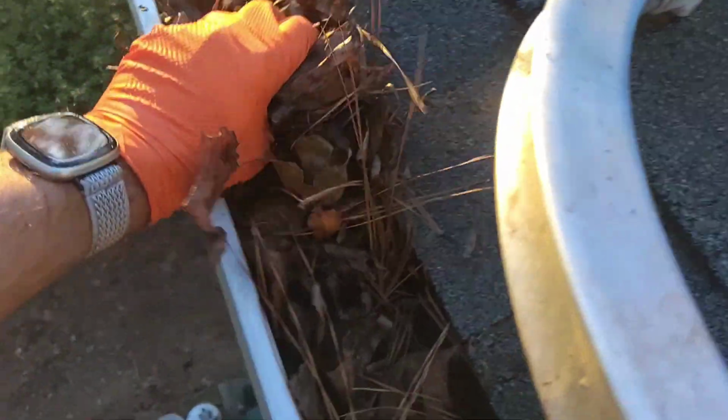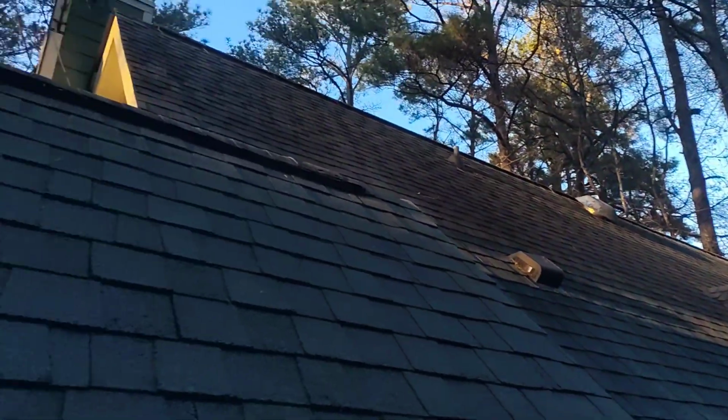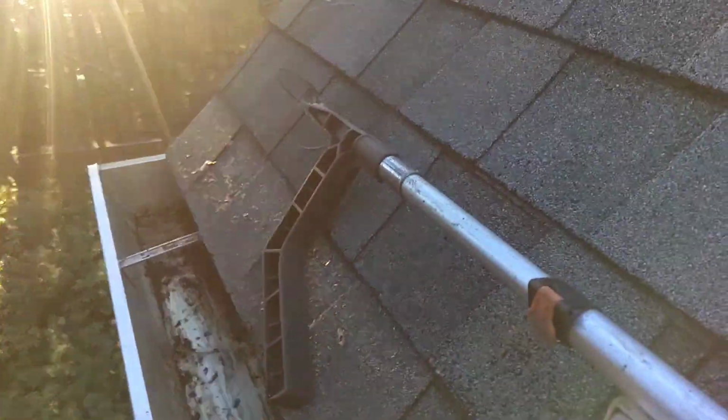Alright, we're almost done here. I just wanted to show you down here how deep these gutters are. These are magnificently deep. Now we have cleaned off the roof. We're finishing clearing out the large debris, and then I'm going to come along with the leaf blower, and I'm going to get all this little stuff and blow out all the downspouts, and we will be ready to rock and roll.